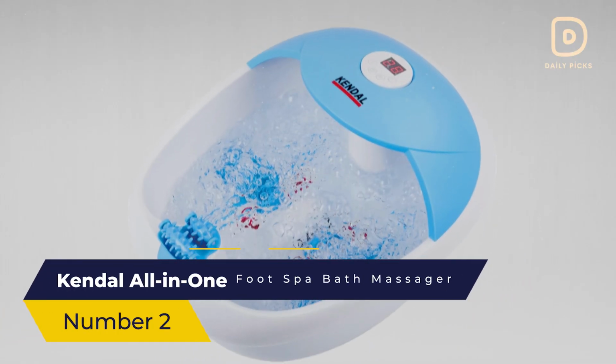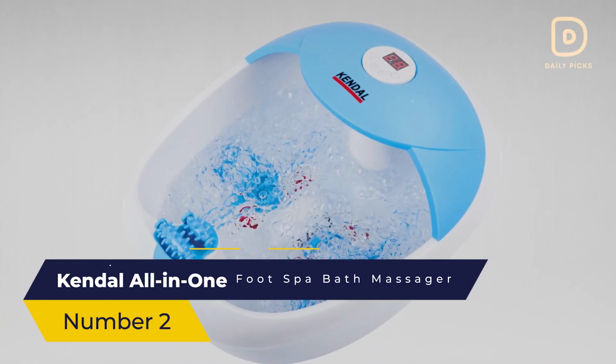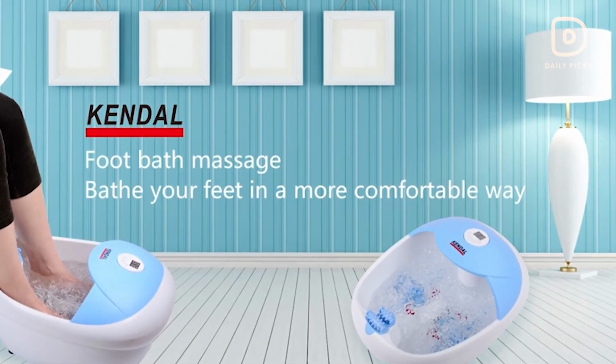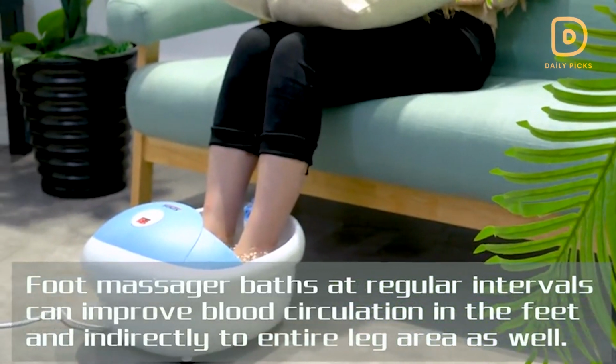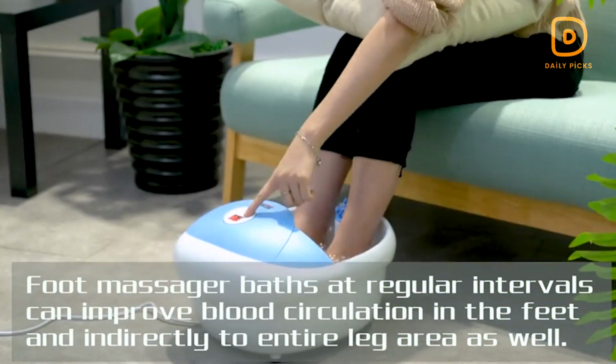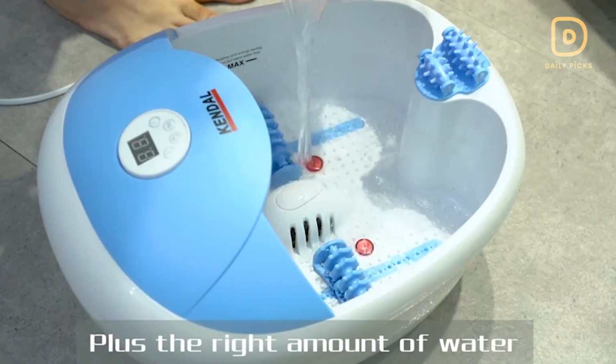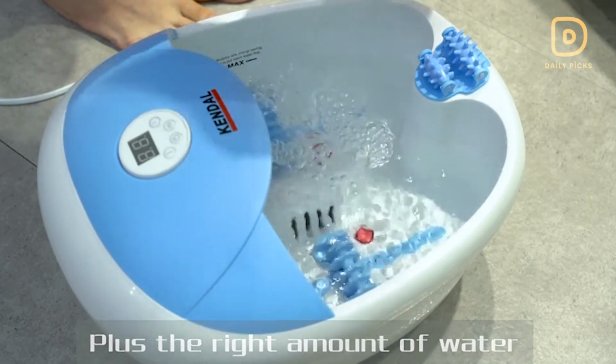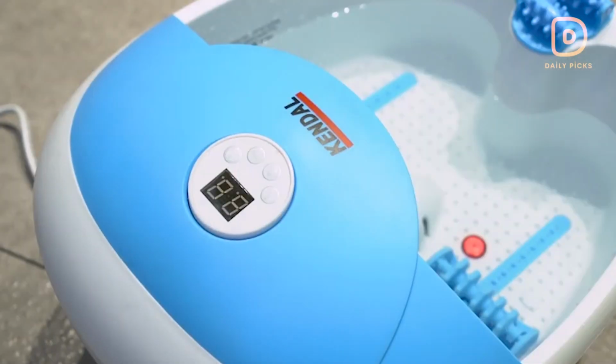Number 2. Kendal All-in-One Foot Spa Bath Massager. In the 2nd spot, we have the Kendal All-in-One Foot Spa Bath Massager. Kendal brings sophistication to your foot care routine with its all-inclusive design. This foot spa features motorized rollers, heating therapy, oxygen bubbles, and even infrared lighting.